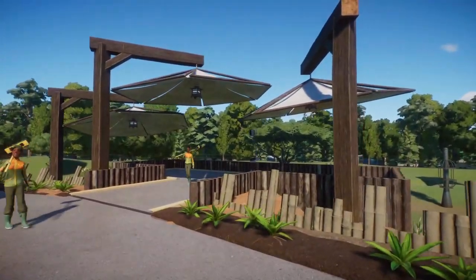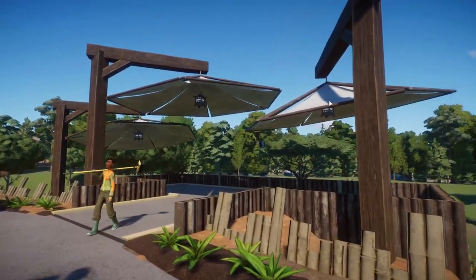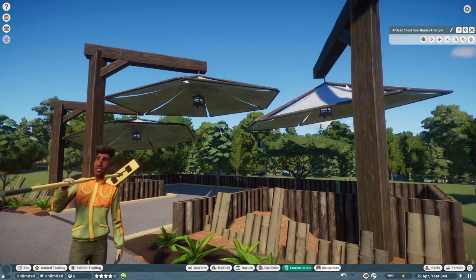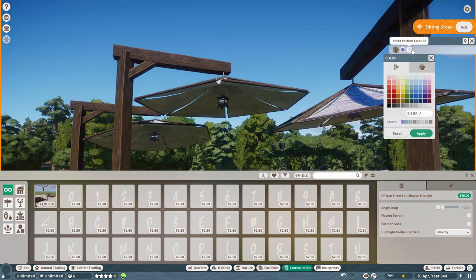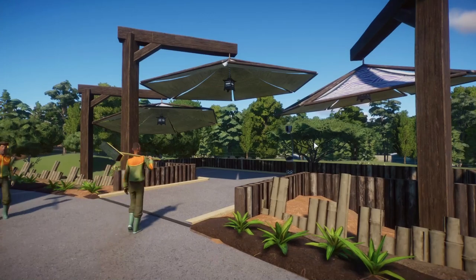I use these in almost all of my builds now because they are such good little pieces, and really easily customizable as well with the pieces right here. You can easily change the color of the shade and everything, no problem. So I really enjoy those by Andal. I'll make sure to link those as well.